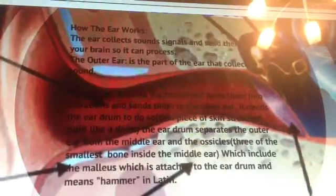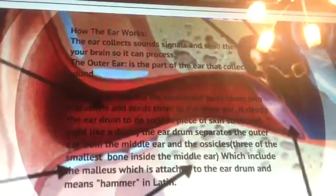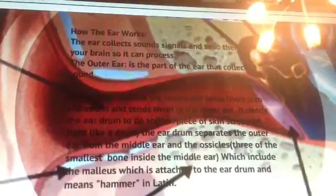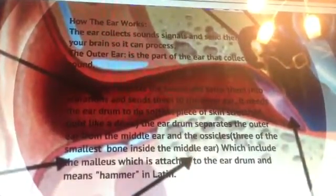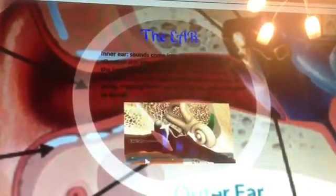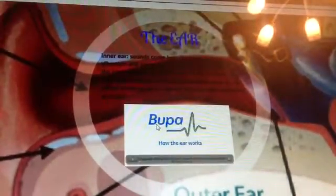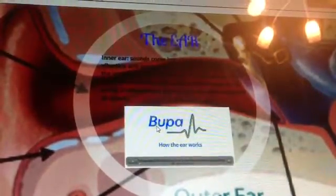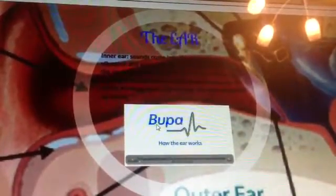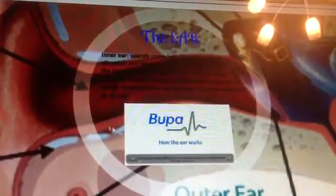The eardrum separates the outer ear from the middle ear and the ossicles, which include the malleus, which is attached to the eardrum and means hammer in Latin. The inner ear: sounds come into the inner ear as vibration and enter the cochlea. When sound reaches the cochlea, the vibration causes the hair inside your ear to move, creating nerve signals that the brain interprets as sound.